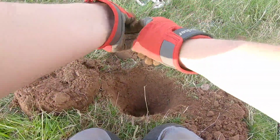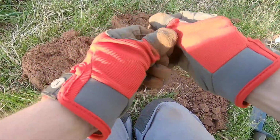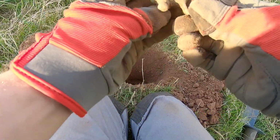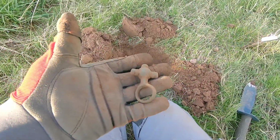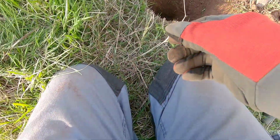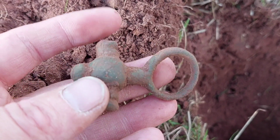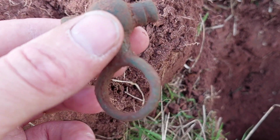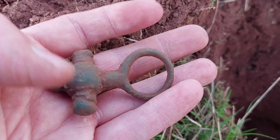What's that? Huh. No way. Not entirely sure what it is, it looks old. Deep. Blimey, how deep was that? Good pinpoint to depth. But it's only giving out a little whisper. Very interesting. I'll get my phone out. Yeah, there it is. Guessing it's something off a horse harness, but like I say, I'm not entirely sure. Quite an interesting piece though.